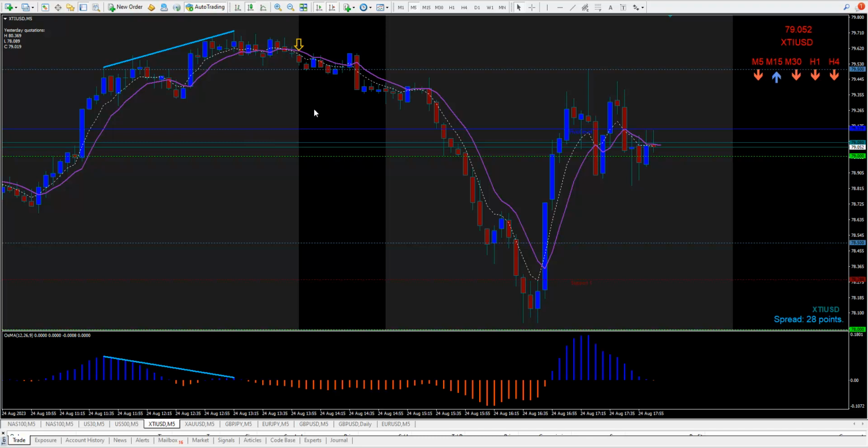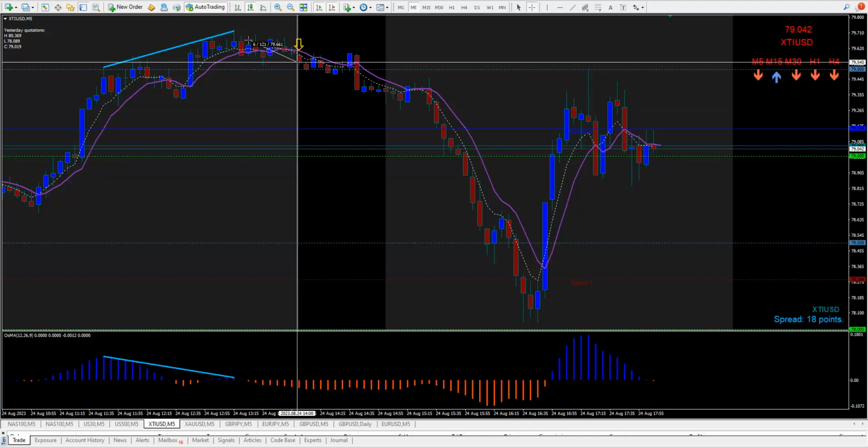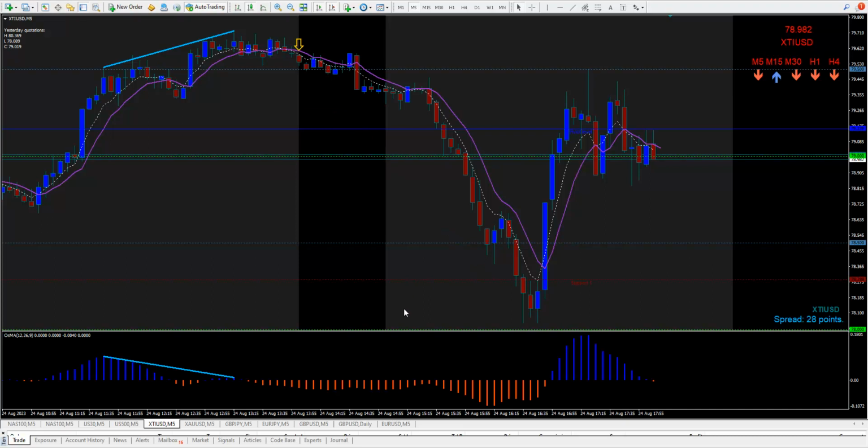So then you would have entered short right up here. Your stop was very little, 18, 20, 25 points. And down it went. How much? 150. Beautiful trade today on oil for you oil traders.